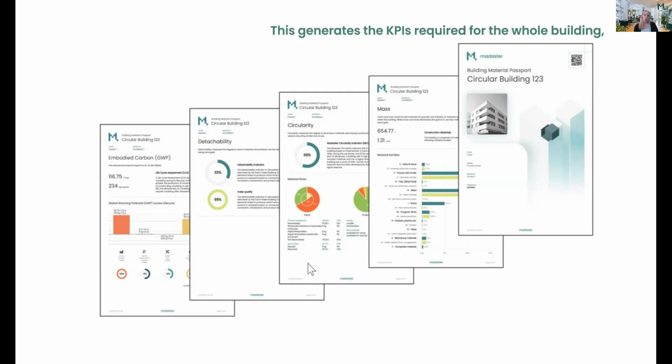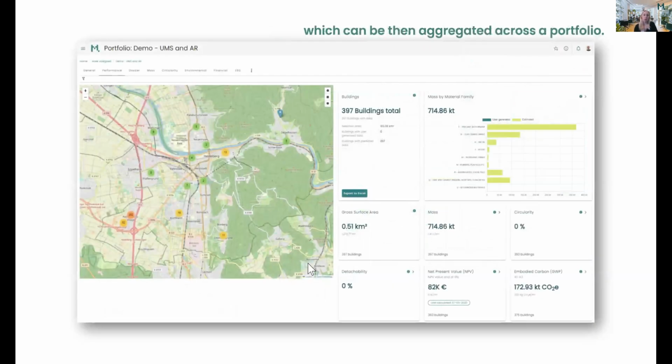But what we do in the platform as well is we try to take it one step further. Because it's a platform-based system, we can aggregate all of those assets into a larger portfolio, whether that's a portfolio based on a company or an organization, or a portfolio based on a geographical region. We can then aggregate all of the insights that have been generated to that level. And this can then start to support the organizational reporting, for example, moving on to things like the taxonomy and stuff like that.